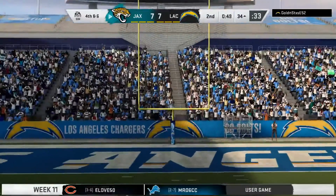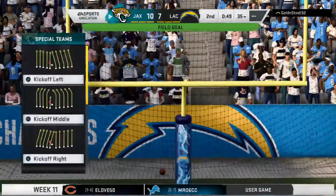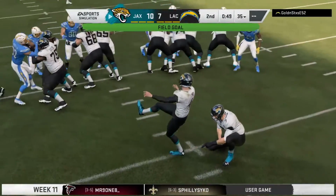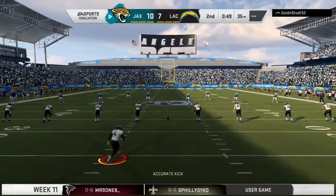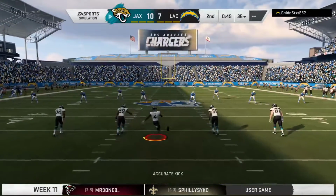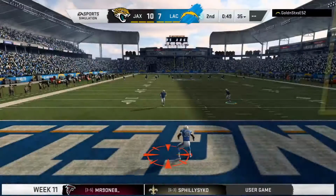And this one looks good. It is good. Right down the pipe. And they take the lead here now at 10-7. These kickers now, it's like we take them for granted. Kicks like that used to be such a big deal, and now you just expect them to make it.